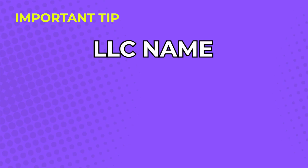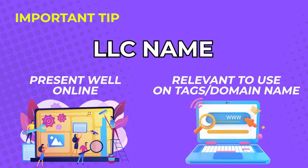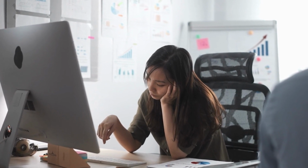Important tip: come up with an LLC name that will present well online and be relevant enough to use as online tags and domain names. This is important so online users can find you when they search online for products or services that they need. Online users have many choices and get bored quickly, so make sure that your LLC name will get their attention.